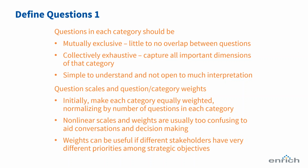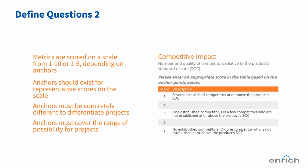In terms of weights and scales for the questions, we get a lot of questions about this because there's a lot of scoring model and multi-attribute theory out there. But we do advocate making all questions initially and all categories equally weighted. Nonlinear scales and weights have their place, but starting simple and again going for transparency is more important. Defining questions.